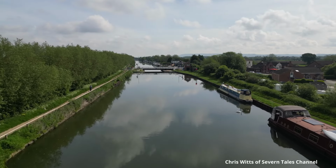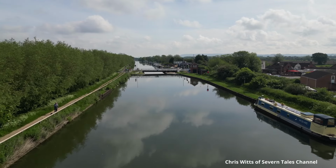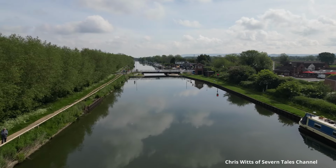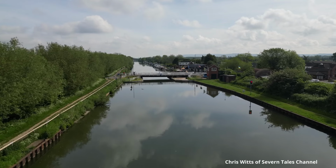Leaving Purton behind us, we arrive at Patch Bridge. That is the village of Slimbridge. Must surely be the longest straight piece of canal along the length of the Gloucester Sharpness Canal.